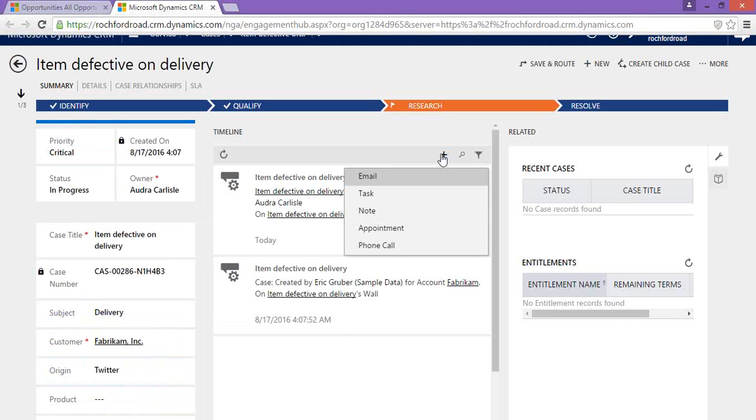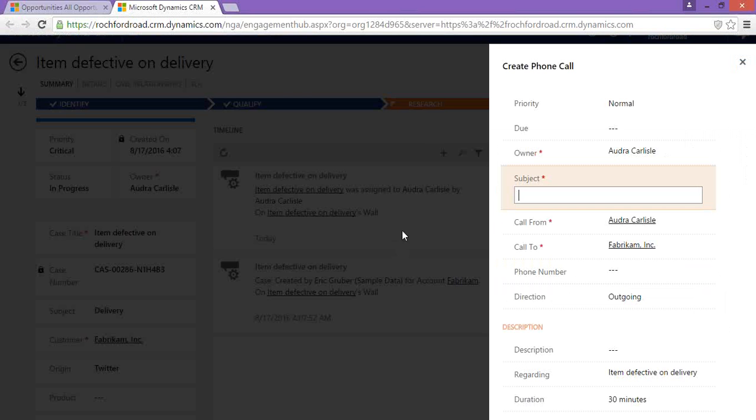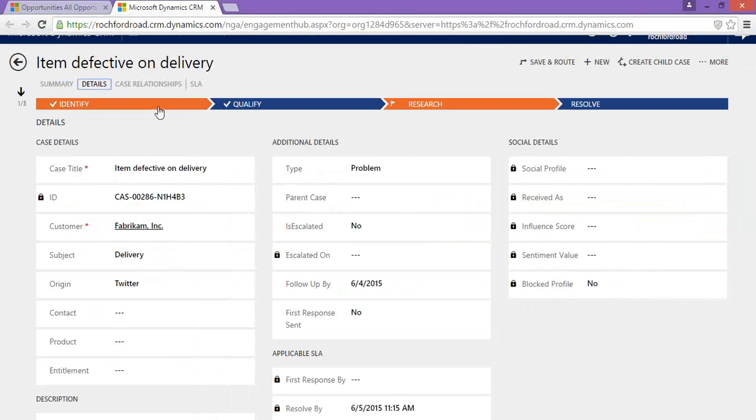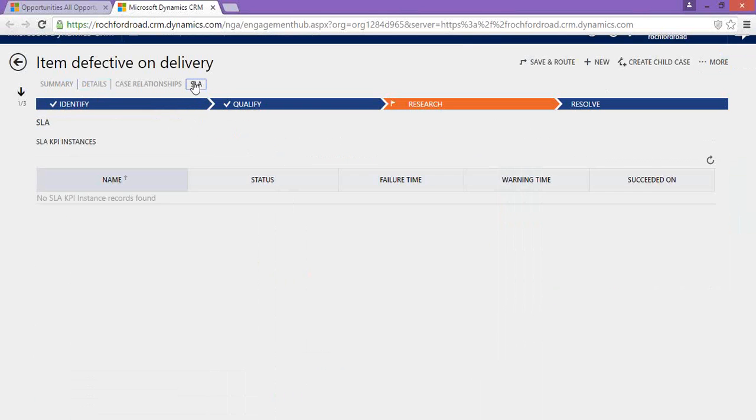If I want to create a new phone call, I can do that from right here. Give that a topic, and then we can go ahead and make sure that that gets added to the case as well. We can also see other specific details, different layout. If this customer has any SLAs that have been assigned to them, that can also be tracked within the case as well.